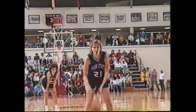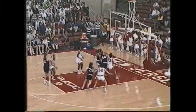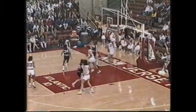And she hits the first. She'll get another. She has 7 points right now, well below her season average of a little over 20 points per game. And her 8th point is in. She hits both.